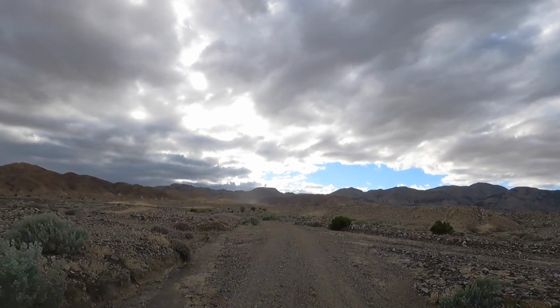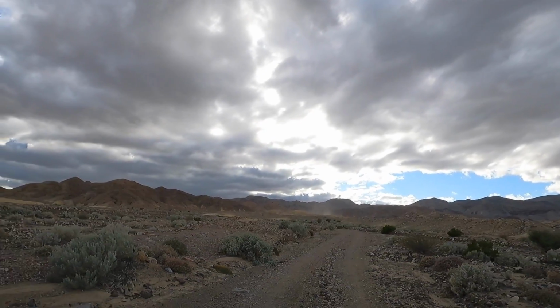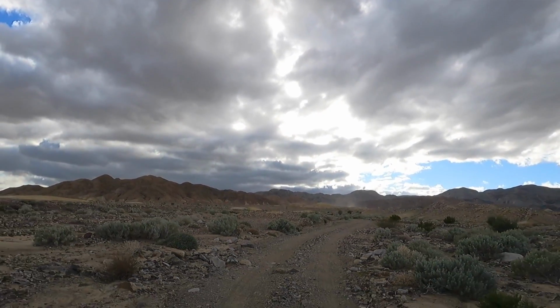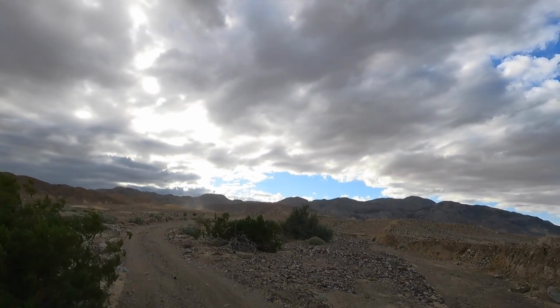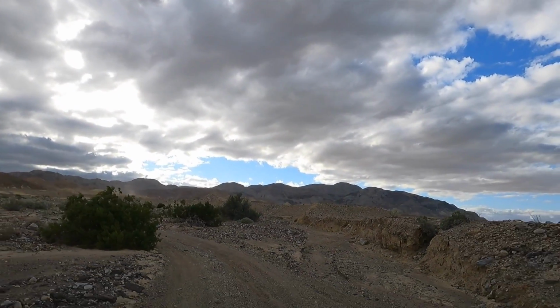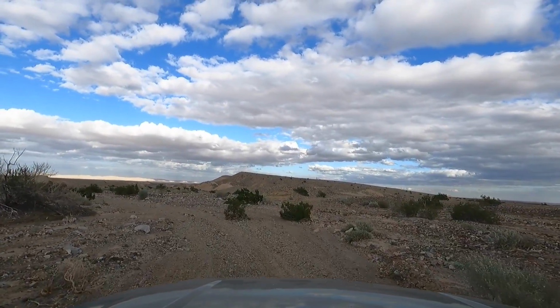The Salton Trough is a result of crustal stretching and sinking caused by the combined actions of the San Andreas Fault and the East Pacific Rise, particularly the Gulf of California Rift Zone. The Rift Zone and the San Andreas Fault both terminate near the south end of the Salton Sea, in an area called the Brawley Seismic Zone.